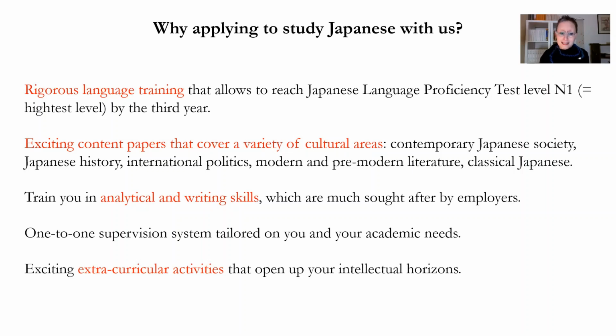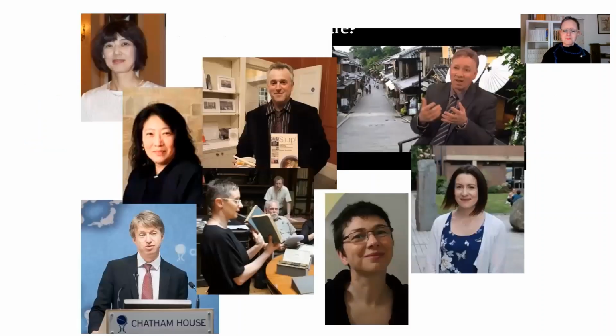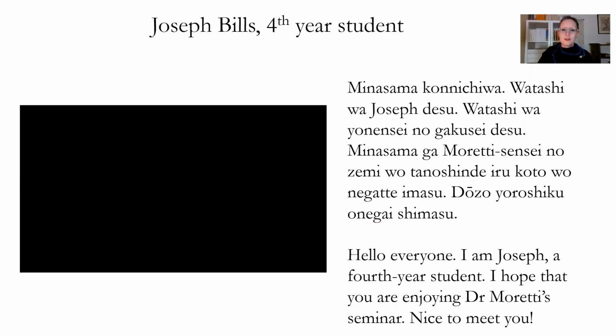We really get a very good idea of where you are, what you need to do in order to get the support you may want in order to bloom in your academic career. And we also have exciting extracurricular activities, and normally they really open up your intellectual horizons beyond the areas that we cover within Japanese studies. We are a very dynamic team. I'm just one of many colleagues who are passionate about Japan, passionate about the Japanese language, and passionate in teaching young generations to share the same passion and the same skills. And I will leave you with one of our 4th year students, Joseph Bills. Again, I've asked Joseph to introduce himself in Japanese.